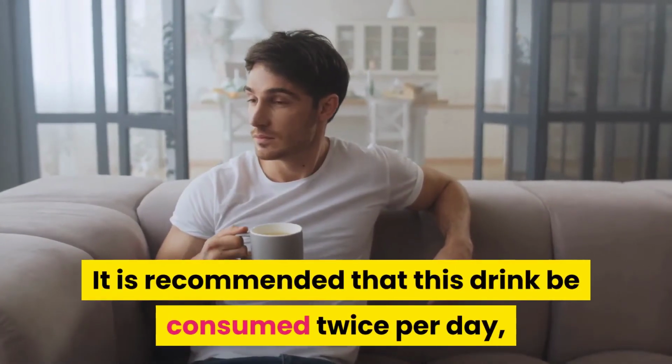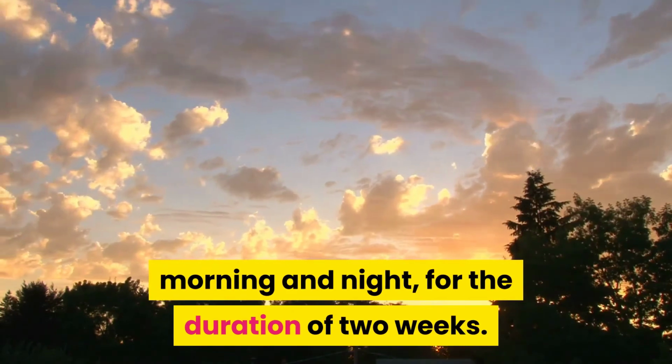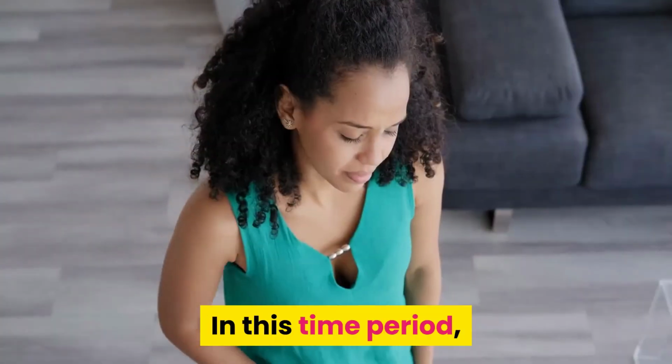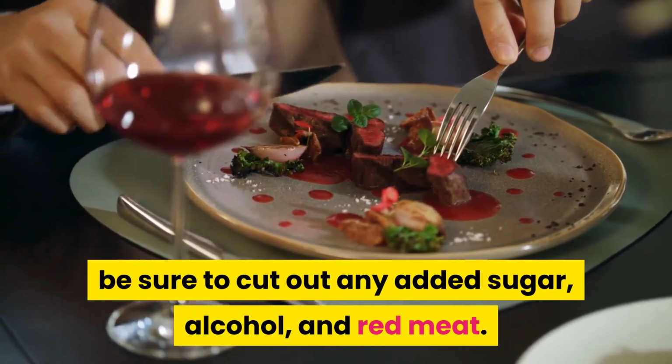It is recommended that this drink be consumed twice per day, morning and night, for the duration of 2 weeks. In this time period, be sure to cut out any added sugar, alcohol, and red meat.